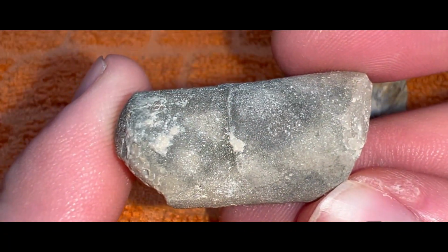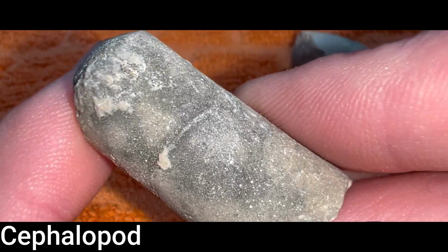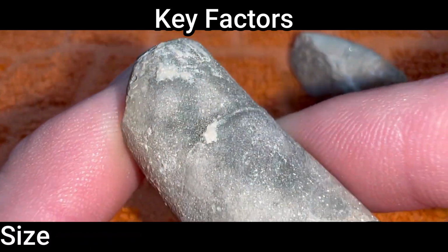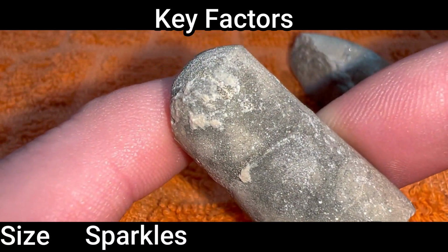Here is the first of 2 cephalopod fragments. Now, the detail on this is not the best. The reason why I chose this one is because of its size. I mean, it's pretty big, especially for the roadside. And it also sparkles, which is pretty cool.